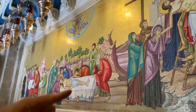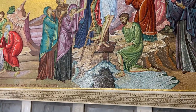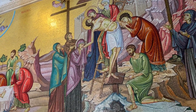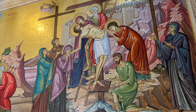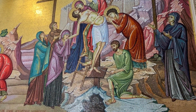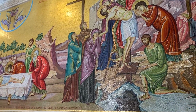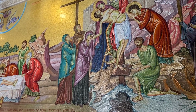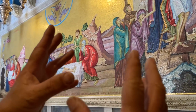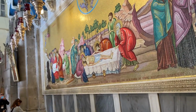Here, Jesus died on the cross over the rock of Golgotha. You could see there is a skull down below. And when Jesus died on the cross, the body of Jesus was taken from the cross by Nicodemus, Mother of Christ, Mary Magdalene, Joseph of Arimathea. See? This is the area which used to be here. And they believe that when Jesus died on the cross, the rock was split into two and they found underneath the skull of Adam. Wow.